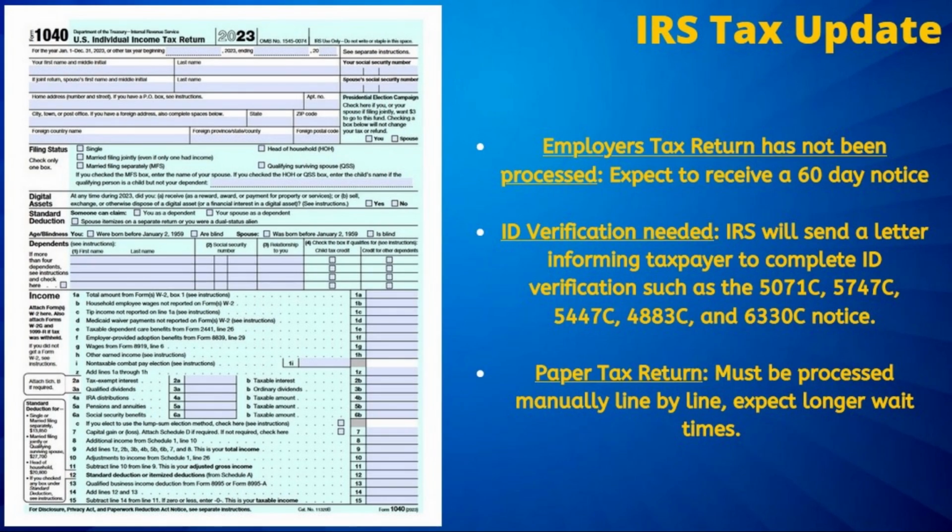Another significant cause of refund delays that is impacting tax filers even now is that the IRS has not received or processed their employer's tax returns. And why this is extremely important is due to the fact the IRS compares what your employer reported for wages to what you reported on your tax returns for accuracy.